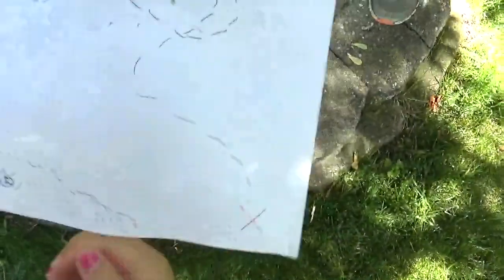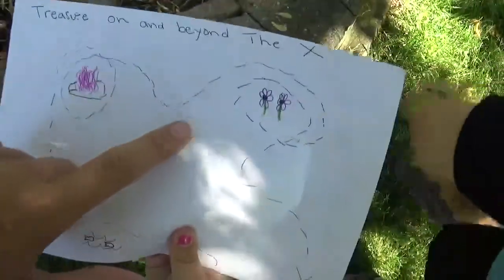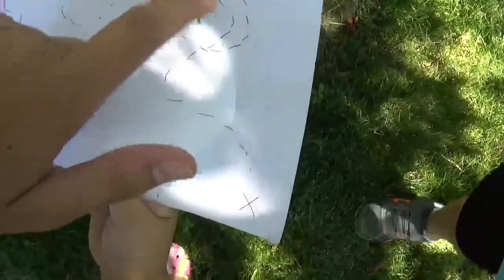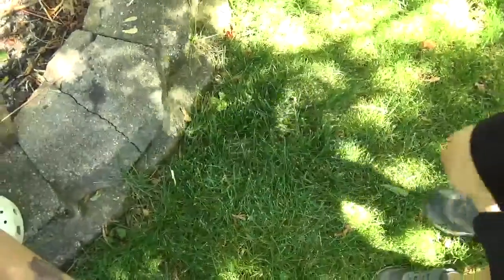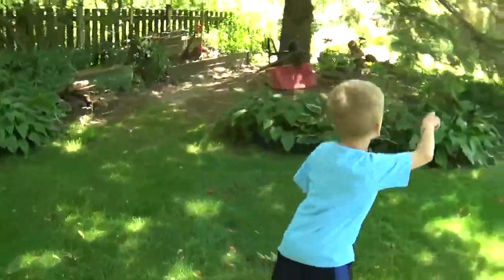Let's help us out here. Hold it, Brielle. We should go around. See how it goes around? This is the fire. Oh, we have to go around the garden. Not that one, because the garden is right over by the pond. Okay? So maybe we should go that way. Oh, true. Maybe that's a good idea. All right, here we go.